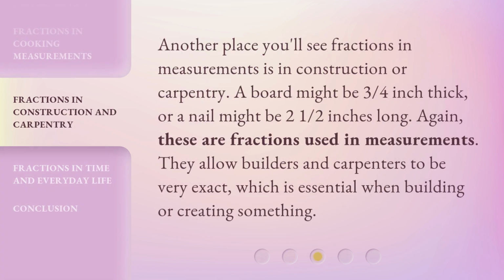Another place you'll see fractions in measurements is in construction or carpentry. A board might be 3/4 inch thick, or a nail might be 2.5 inches long. Again, these are numbers used in measurements. They allow builders and carpenters to be very exact, which is essential when building or creating something.